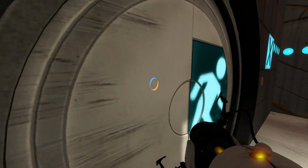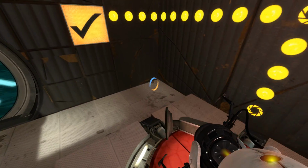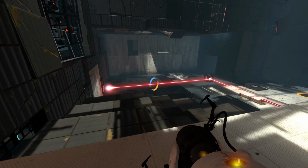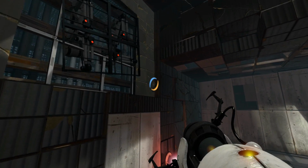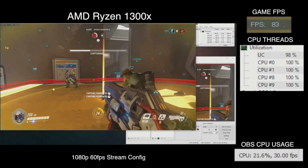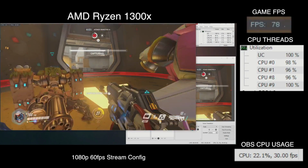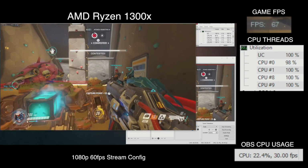Now, when streaming with these AMD CPUs, you will be making use of all of its cores pretty much flat out, but it's in this scenario where, surprisingly, the benchmarks I've seen of the Ryzen 3 1300X streaming Overwatch have almost been able to keep up with its pure gaming benchmarks. Here's a quick example of the 1300X streaming Overwatch at 1080p 60 frames per second. As you'll see, it offers great performance on a very well optimized game, but there isn't really much AMD can do if the game you're playing isn't very well optimized.